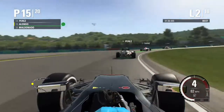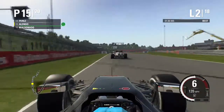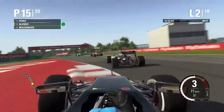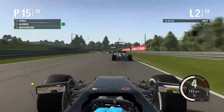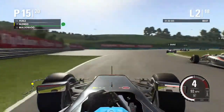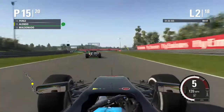So I'm not going to have the superior speed. I'm just going to have to make a weird move somewhere. I thought about a move into this chicane, but as I said before, it's one car wide really. If you try and force your car up the inside, you're going to force the other car off the track. Oh, I tried to go for the outside line there, but there wasn't enough space.